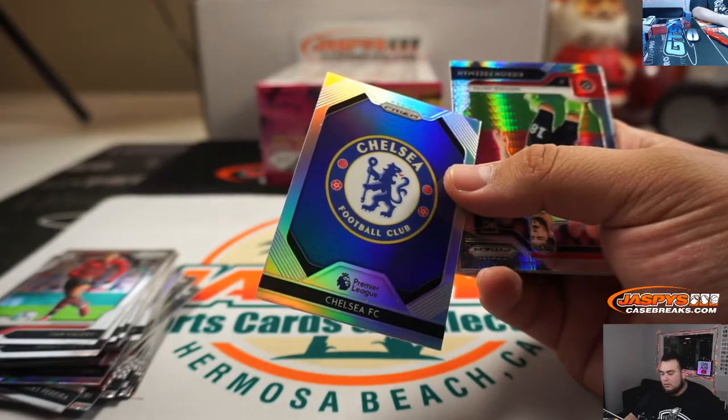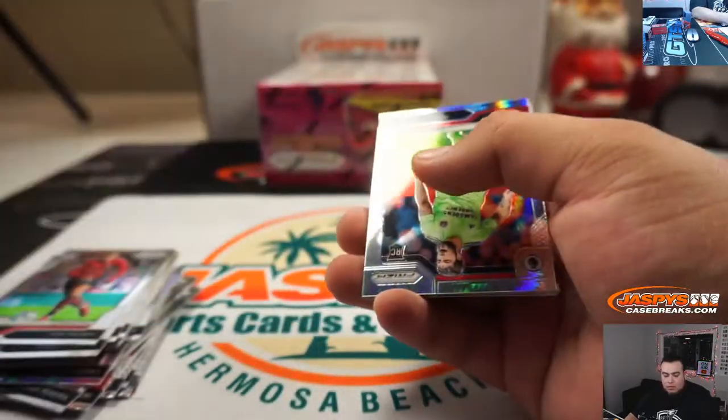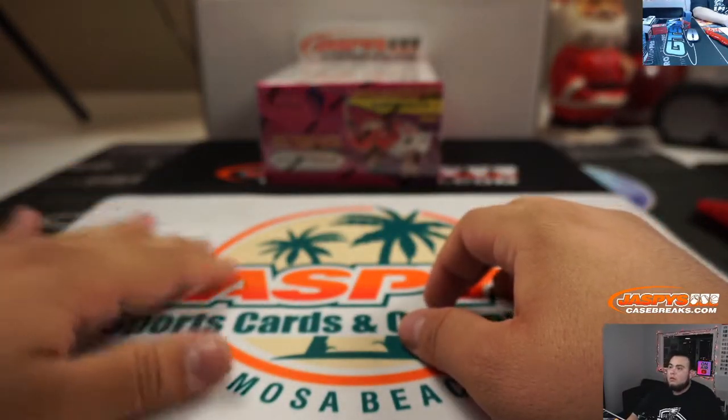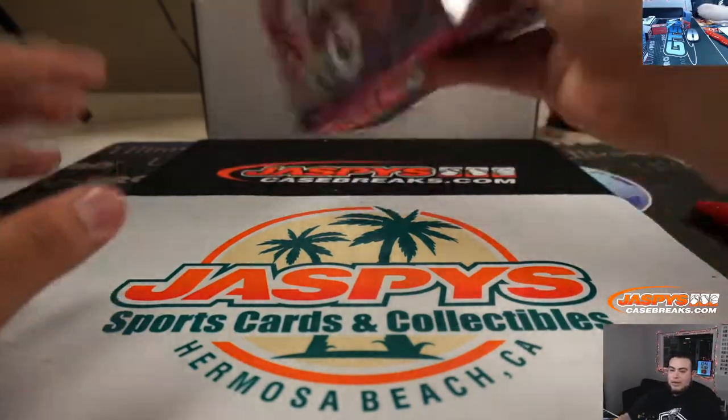Chelsea FC. Nobody wants to go to New Orleans to play there. Nobody wants to go to San Francisco to play there. San Francisco and Green Bay. How about that? Alrighty, guys. Last box. Good luck.